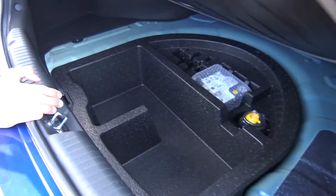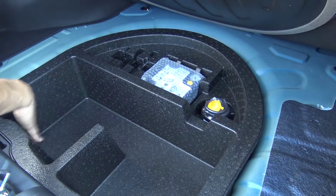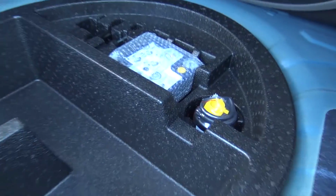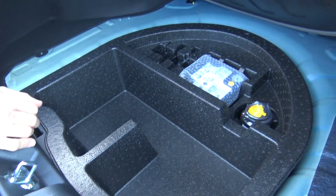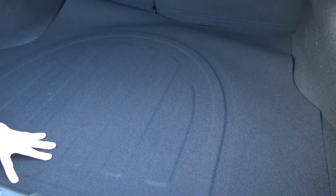Let's take a look here, lift this up. Looks like we have some storage compartments here and some other tools. Is that a fix-a-flat? That's cool. So it has a nice fix-a-flat back here for you, and segmented compartments so that you could put things under here and it's not going to roll around if you're transporting anything.